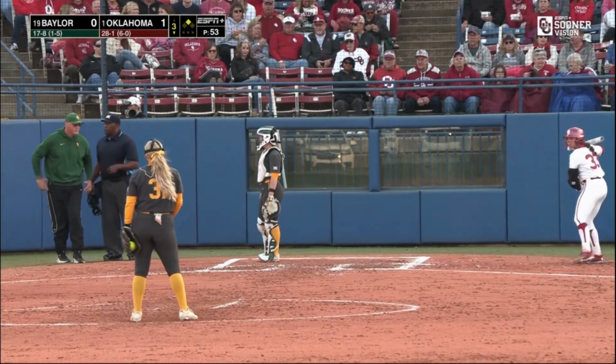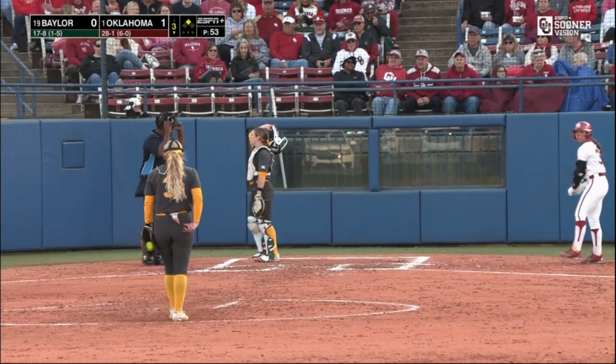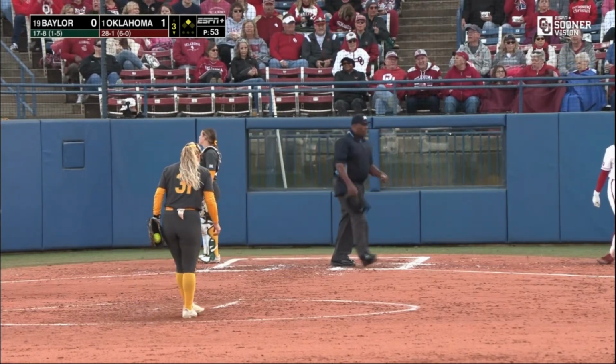Glenn Moore is out talking to the home plate umpire. They're going to bring him together. He's going to challenge this.